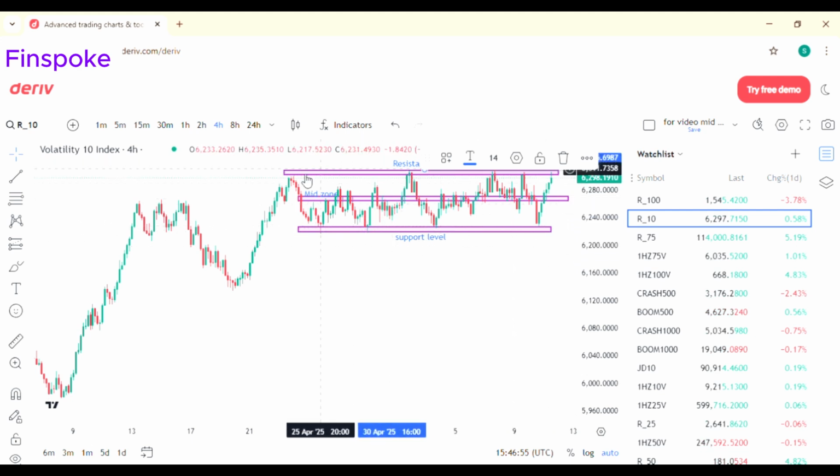The next thing is to identify the resistance level, which is the level where the price gets to and is likely to fall back, or the price is being rejected. If you look at here, it was rejected here, here, here, here, and here currently. This is Deriv. Deriv is a 24/7 market. As at the time I'm recording this, the market is on. You can see the price moving. This is 4 hours, so there's a little rejection here, but the candle has not really closed.